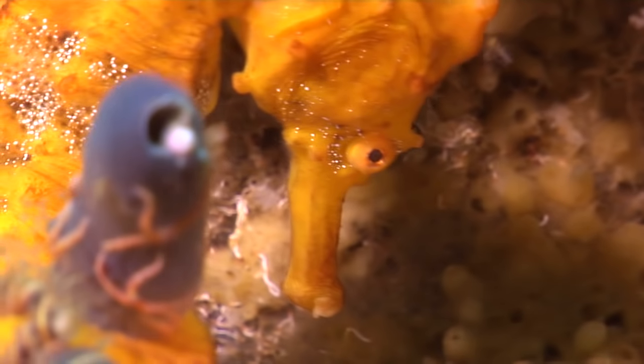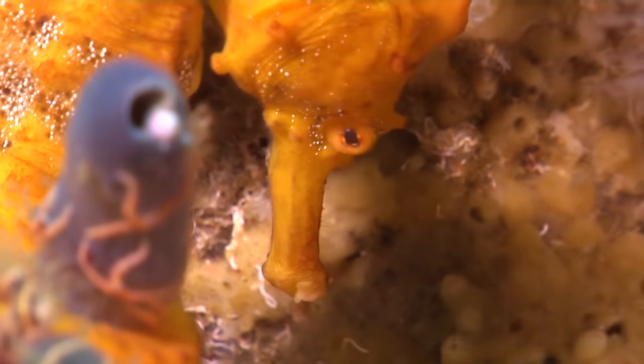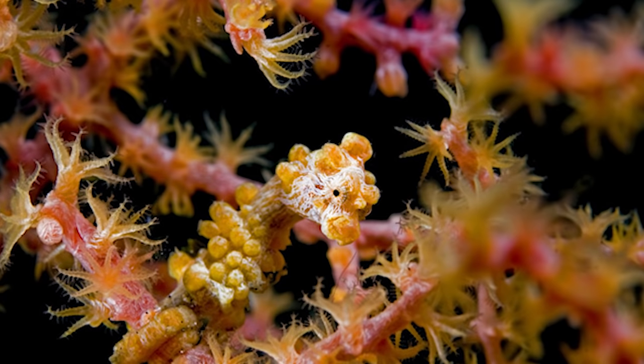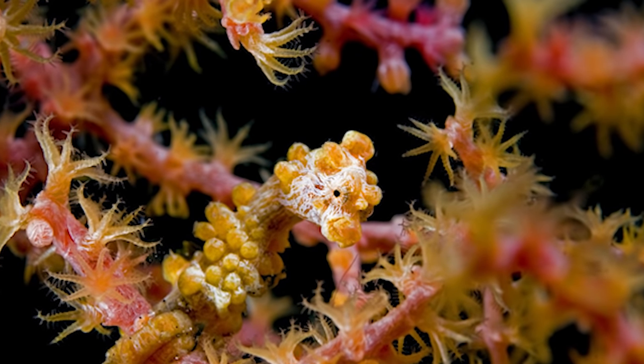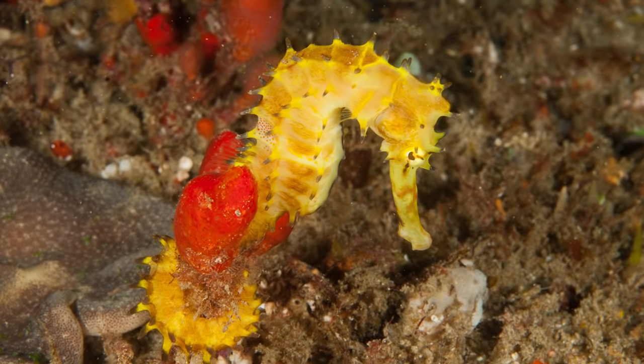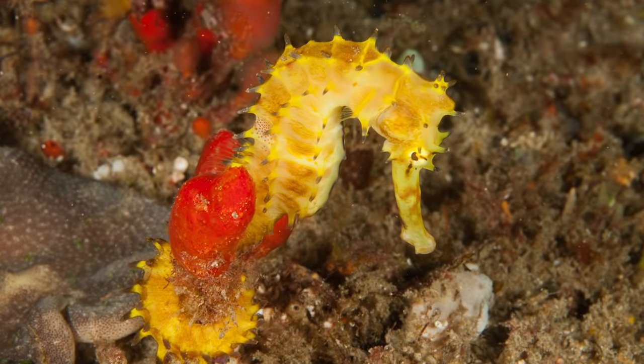Lacking both teeth and a stomach, the seahorse must eat constantly to make up for its poor digestive skills. Clinging on to whatever crap it finds on the ocean floor, the seahorse eats more than 3,000 brine shrimp a day. Which means that brine shrimp are really shitty at running away.